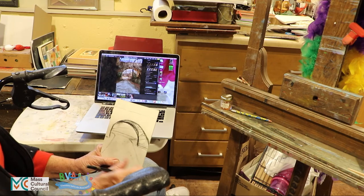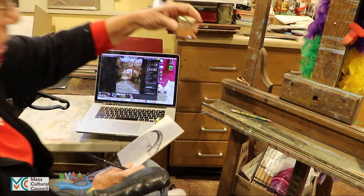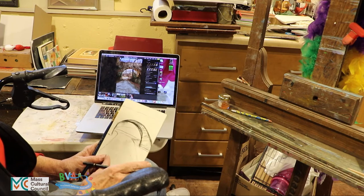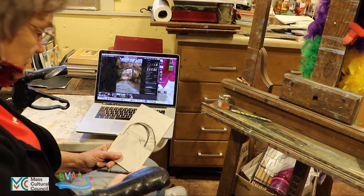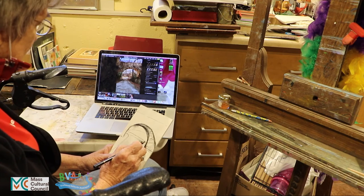What we do first is an underpainting, and you wash it all with 70% alcohol. It gives you a nice background, and then you can lay your pretty colored pastels on top. So let me try to get this drawn in a little better, and we'll get the pastels out.